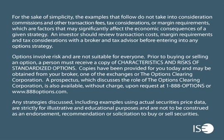ISE FX options can be easily traded through all options-enabled brokerage accounts. These exchange-listed securities are cash-settled in U.S. dollars and have a European-style exercise.